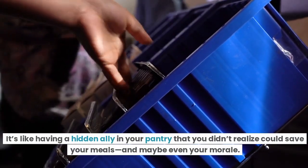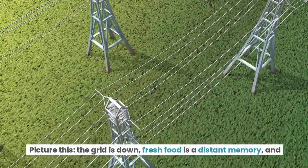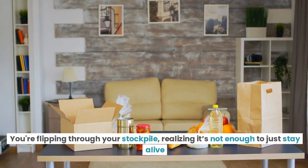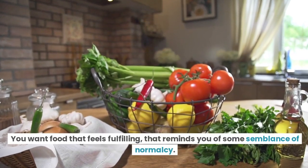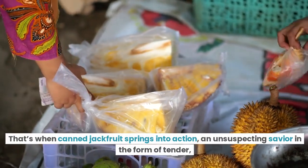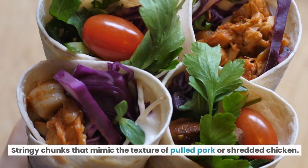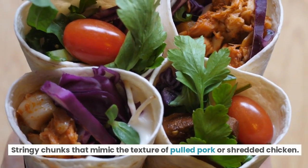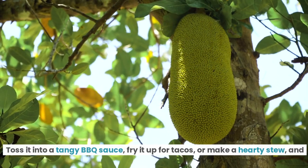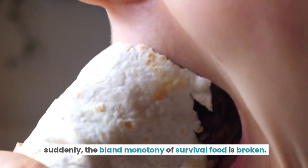Picture this: the grid is down, fresh food is a distant memory, and desperation is creeping in. You're flipping through your stockpile, realizing it's not enough to just stay alive. You want food that feels fulfilling, that reminds you of some semblance of normalcy. That's when canned jackfruit springs into action, an unsuspecting savior in the form of tender, stringy chunks that mimic the texture of pulled pork or shredded chicken. Toss it into a tangy BBQ sauce, fry it up for tacos, or make a hearty stew, and suddenly the bland monotony of survival food is broken.